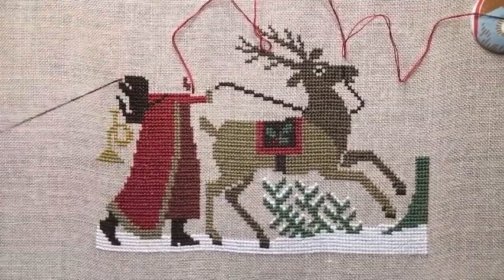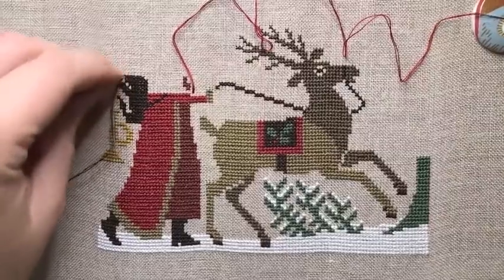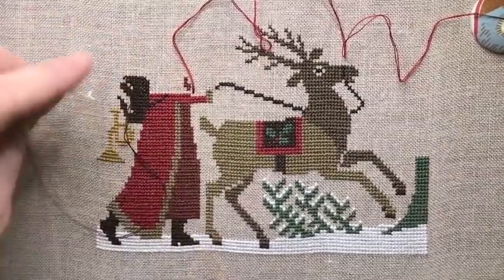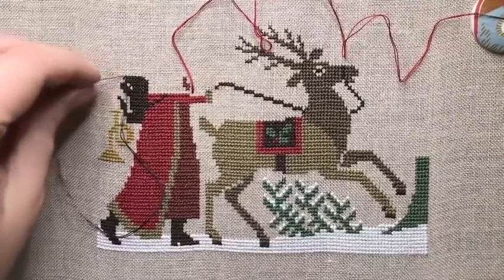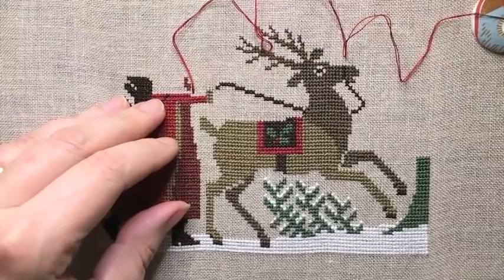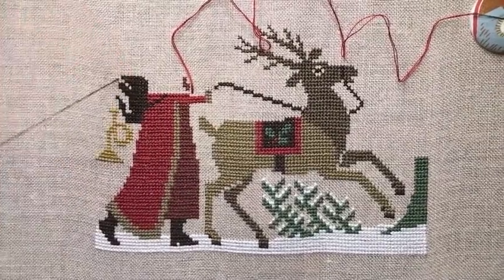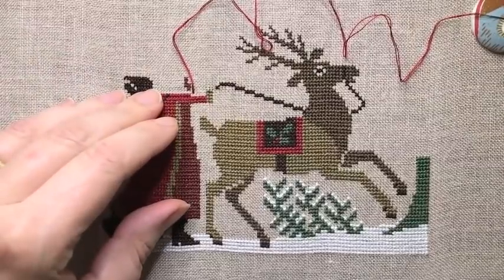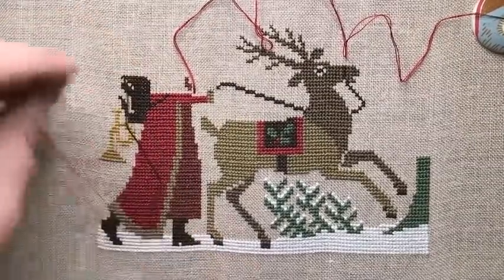I'm doing a bit of secret stitching at the moment. I know. And I can't share it with you just yet. So other than this, what you're seeing today, the only other stitching I've been doing is secret stitching, and I can't really share it with you.